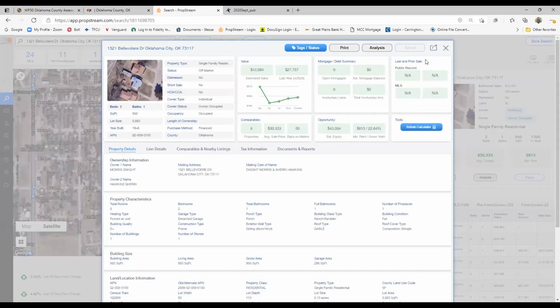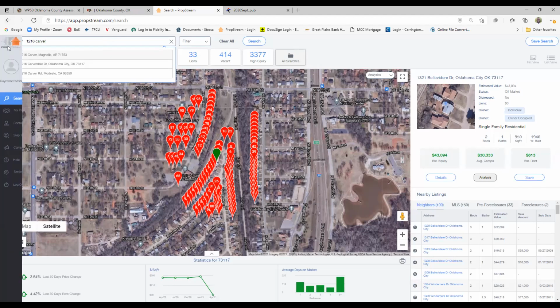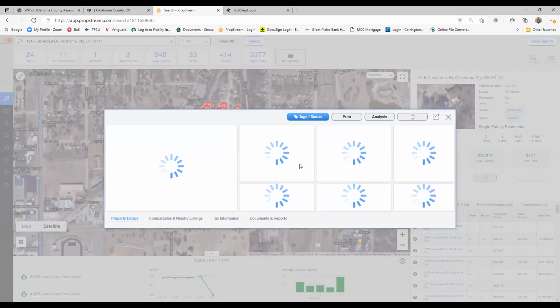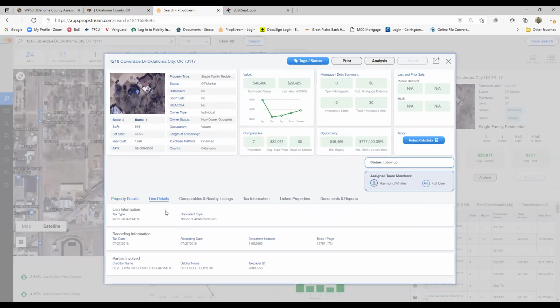I'm gonna go over into PropStream, 1216 Carverdale, and so it comes up right there. All right, we're gonna look at it over in PropStream. I'm gonna look at the details. No mortgage on it. It's got 46,000 equity. I'll go over here and look at the liens, just see what. So we got some weed abatement on here.